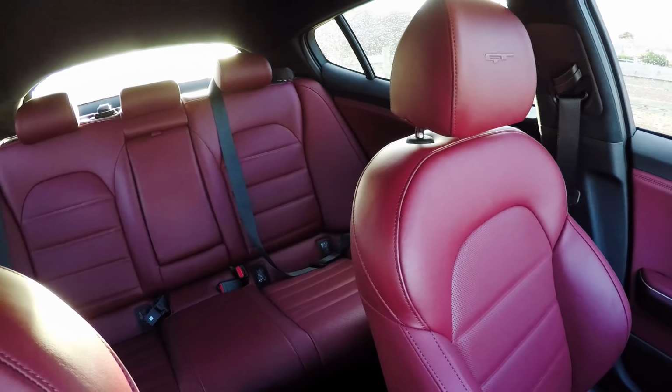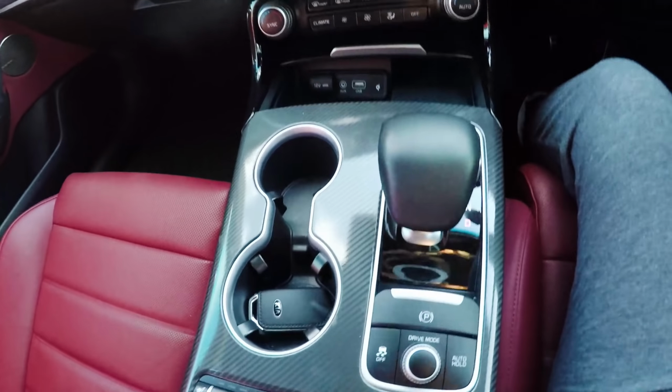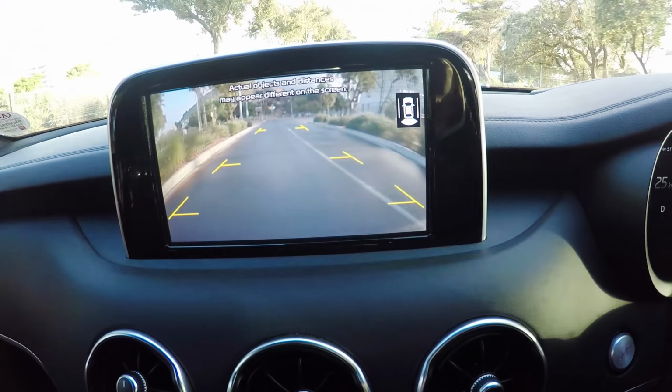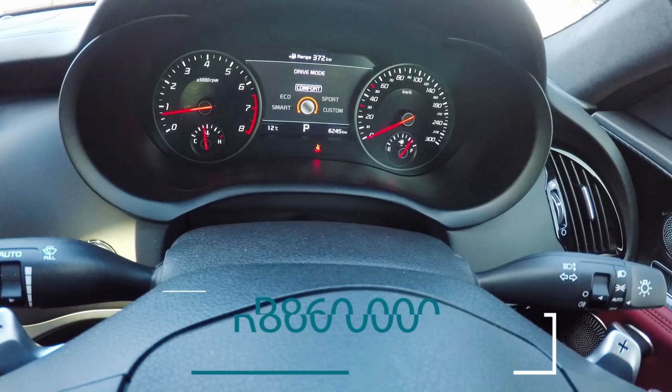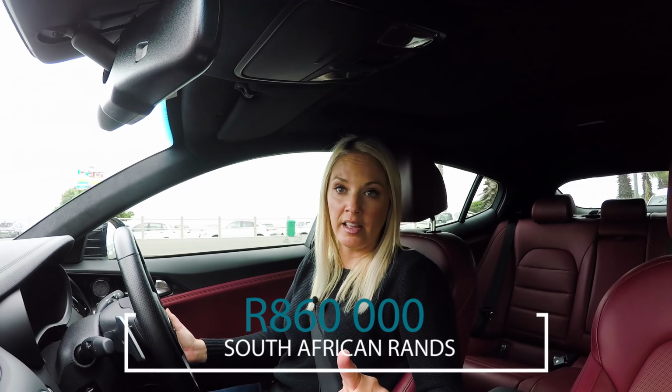It's got heated and cooled seats. It's got a cool camera. It's got everything else, like all the things that you want, all the different driving modes. If you do that Kia expensive thing now, I'm gonna hit you.